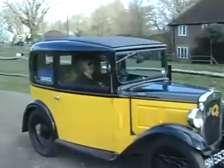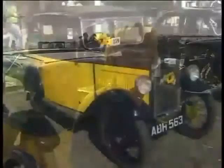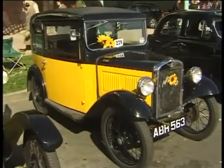Just. And how long have you had the car and how did it come into your possession? I've had it 19 years. It was advertised in the Austin 7 magazine for sale. Why an Austin 7? Just something I wanted. I used to have a Ruby before this, but I just wanted to have a smaller, slightly older car, and I went for the box saloon.